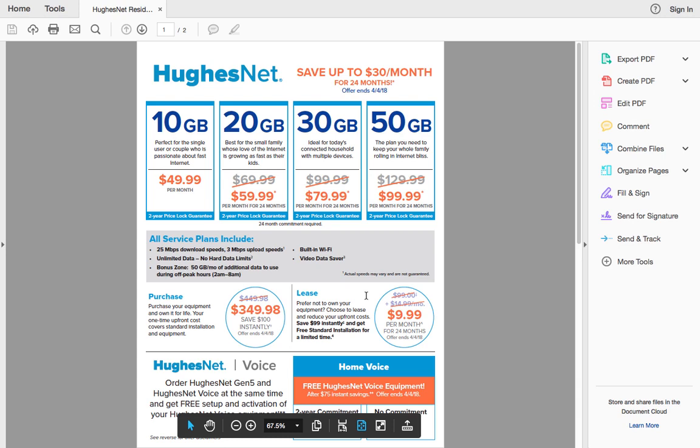That is with the 2-year commitment, or they can get it without a contract. It is more money without the contract though, at $39.95 per month. As you can see here, these prices are slashed. This offer ends on April 4th of this year, of 2018.